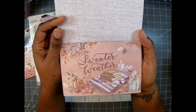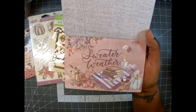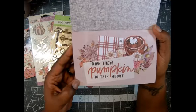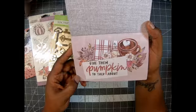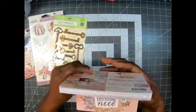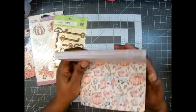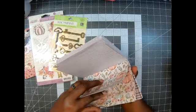Sweater weather. Ooh, I love that. Like she's outside on her porch in her rocking chair reading a book. Oh, you know I like to do that. Snuggle up, some cocoa. Give them pumpkin to talk about. This is a nice collection. Pumpkin spice and everything nice. Very pretty. Oh, there's my favorite again. I don't know if that's my favorite because it's a couple of them.